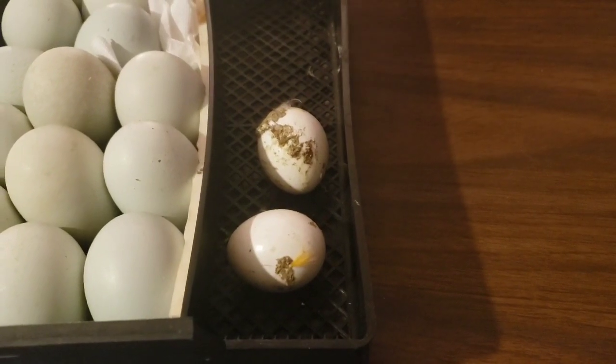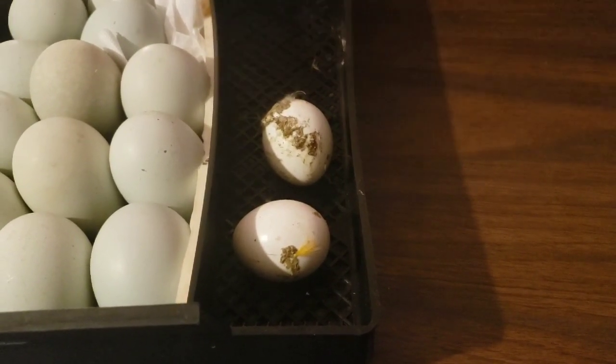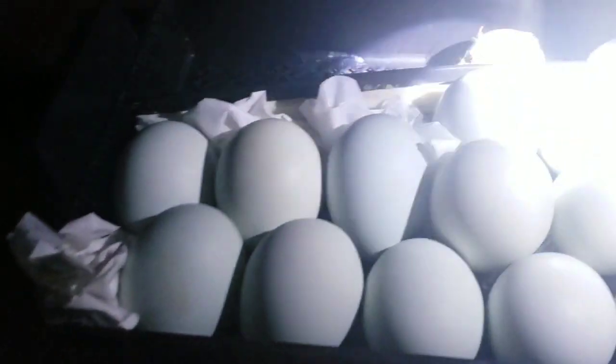Now this pair of macaws, they're not very good parents, and so we bring their eggs inside to hatch in the incubator. And we're going to candle those and show you what we find. Now it's dark. That's on purpose. I have a candling flashlight here.